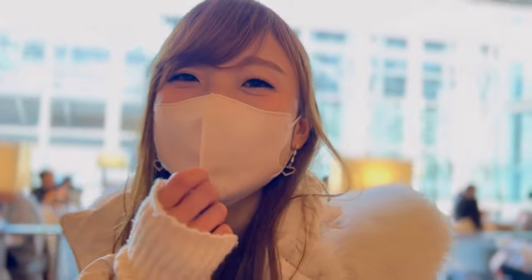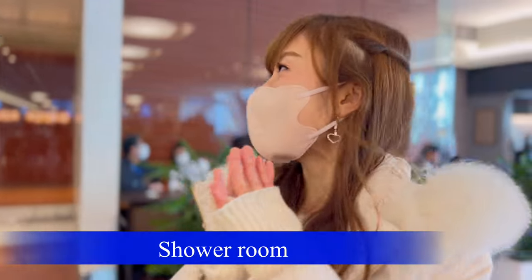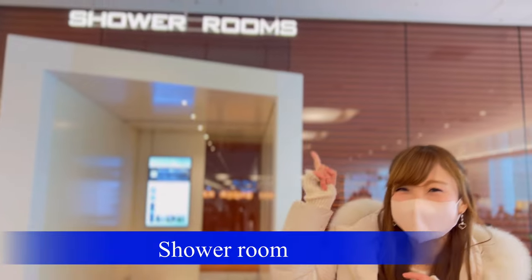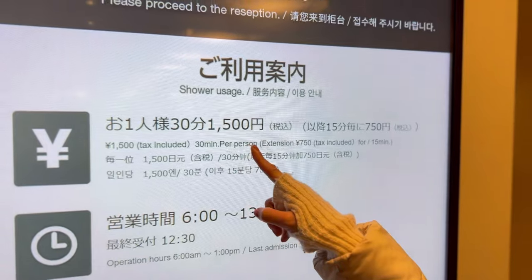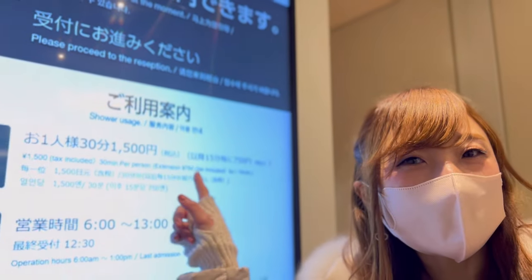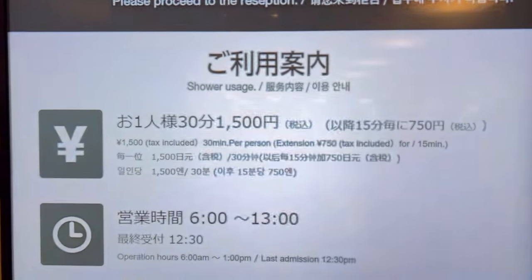I can hear lots of languages. Yeah, many countries' languages. It looks like a futuristic shower room, isn't it? I like the leather. Look at this. It's 30 minutes per person and 1,500 yen. Isn't it a little bit expensive? What do you think?